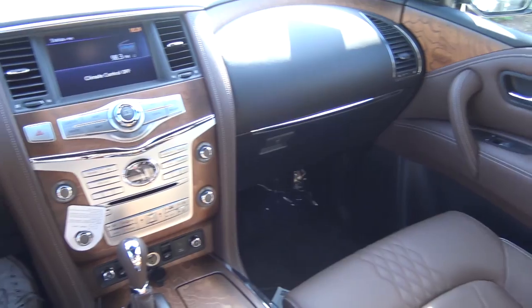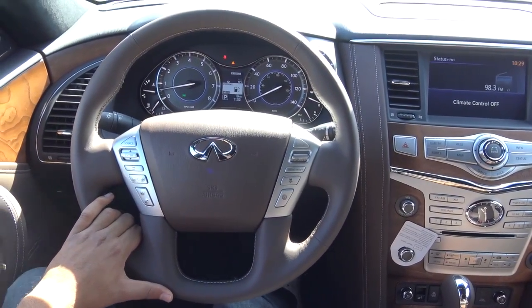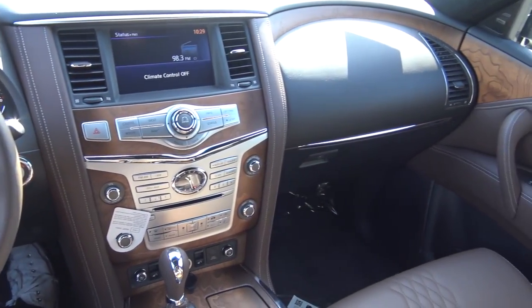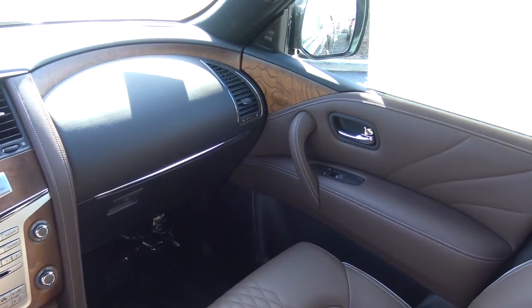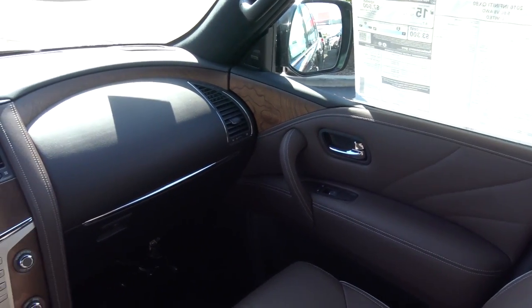But what is pretty good about the QX80 is the steering and the handling. I will say that it is the sports car out of full-size luxury SUVs, and it handles pretty well, and it's pretty maneuverable too, and it's pretty predictable around corners and feels much more nimble than other full-size luxury SUVs. Now, it's not a sports car, but it's certainly the sports car out of full-size luxury SUVs.